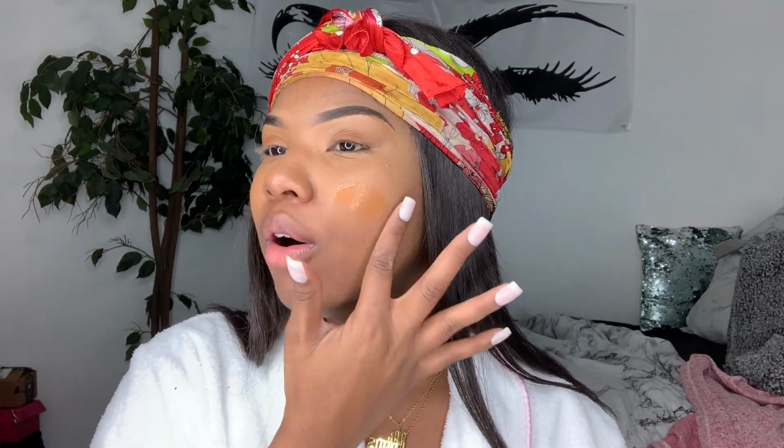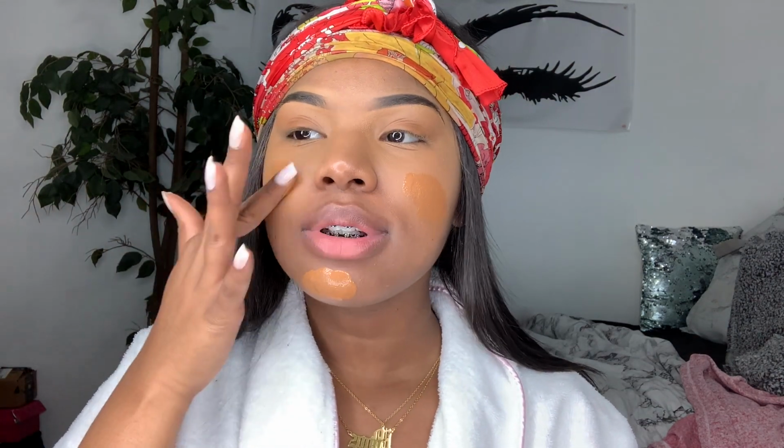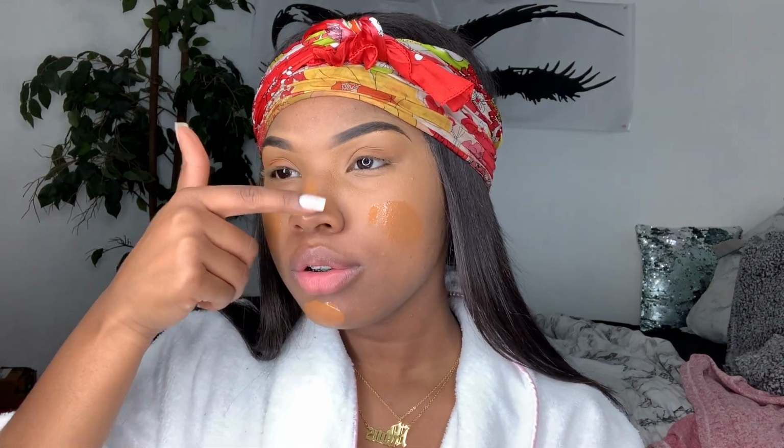So now I'm using my Cappuccino 340, and I'm going to be taking my foundation and putting it all over. I like to apply my foundation first with my finger, y'all. I'm just going to be taking my foundation and putting it all over.